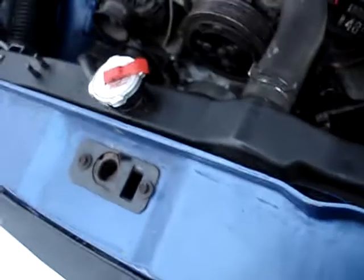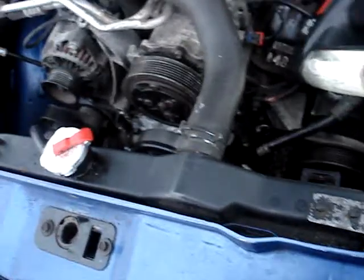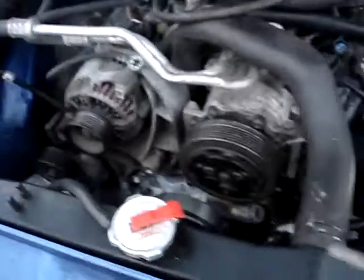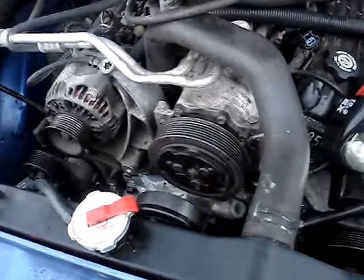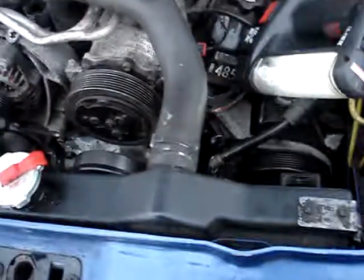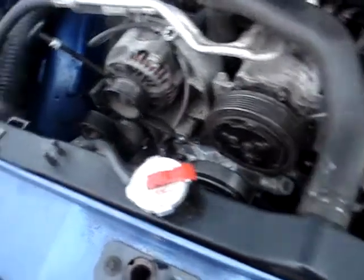Yeah, so I found a radiator on eBay. I just gotta order it. Since it's all apart, I figured, what the hell, I'll replace that. And that was my goal for today, to get everything done. I've been working on it since Saturday. Saturday I took it apart. Sunday I put the water pump on.